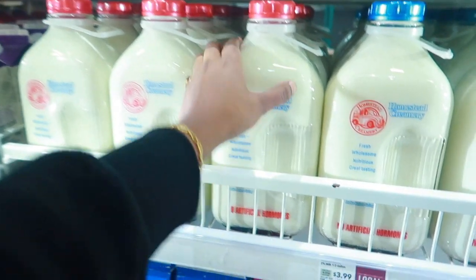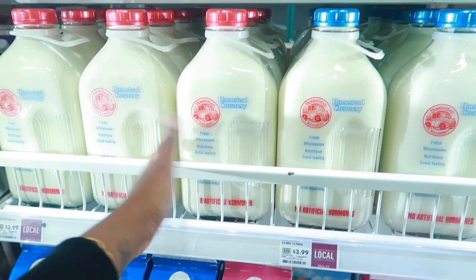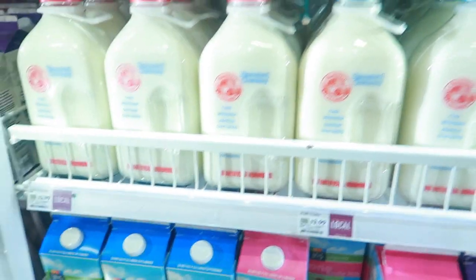So this is the milk that I'm buying for my husband because I don't digest normal milk. So this is the one that I'm buying. Ever since the coronavirus broke out, I stopped buying any sort of meat, be it chicken or seafood or anything. And I'm using it as a chance to, you know, follow plant-based and vegan practices.